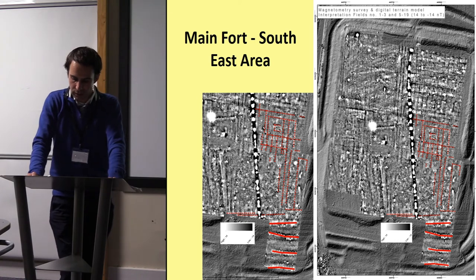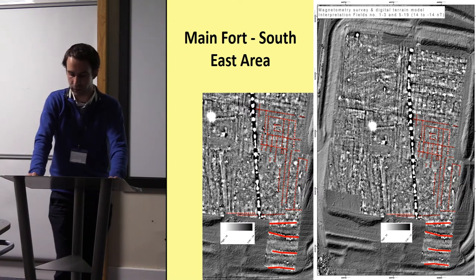On the southeast corner, the magnetometer survey was able to go beyond the fortification structure itself. Although the rampart is presently leveled and the ditches are filled in, the geophysical image shows that we have to expect more than the known 2 ditches, most probably 3 or 4.